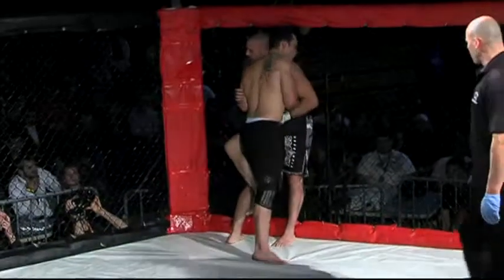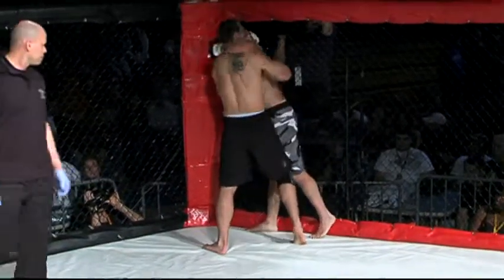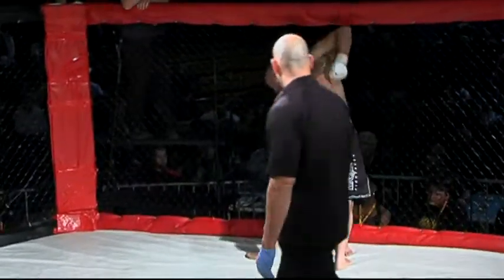There you hear the corner telling John Heath to start throwing the elbow. He has him in a tight clinch. His corner looking for a little bit of that dirty boxing. But so far, Heath looks content to catch his breath. Just keep Taylor pushed up against the cage. Stop eating those kicks.